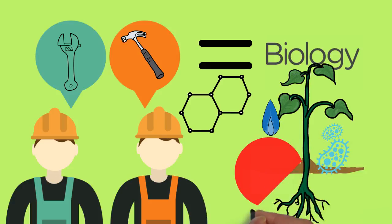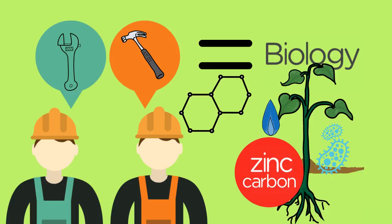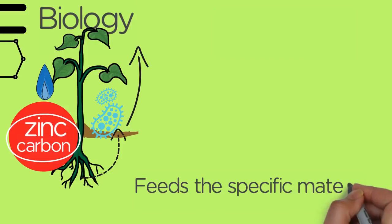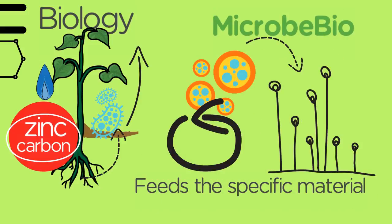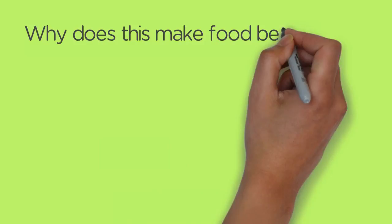An example of this could be, let's say, a plant needs some zinc or carbon. The plant will send certain sugars through its roots to feed a certain type of bacteria that's able to release zinc or carbon, so the plant takes up the zinc or carbon and can continue to grow without being stressed. The plant feeds the specific material releasing bacteria. The bacteria mineralizes the material and the plant takes it up. Microbio helps speed this process up as the billions of beneficial microbes break down nutrition, which makes the system more efficient.